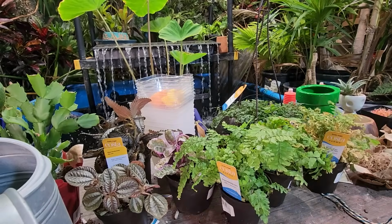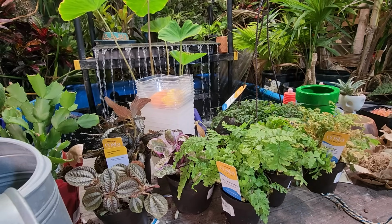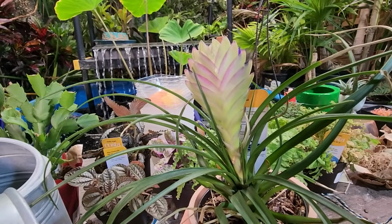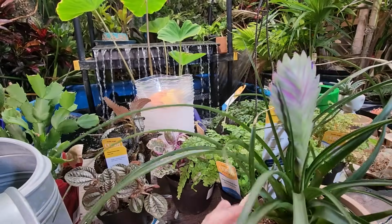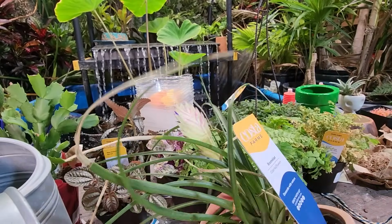These were all on clearance. Well, I think maybe one of them wasn't, but the majority of them were on clearance, which is why I also picked up one of these guys right here. I love them. I have tons of them. I don't need any more, but it was so cheap, and they make me so happy. This is a Tillandsia cyanea, pink quill, common name for that one. It's being sold as a bromeliad.